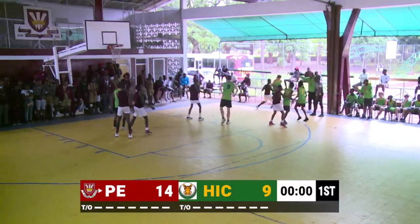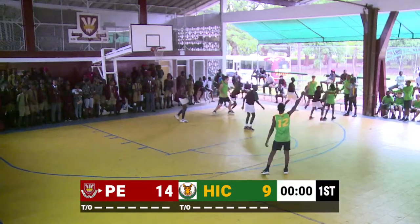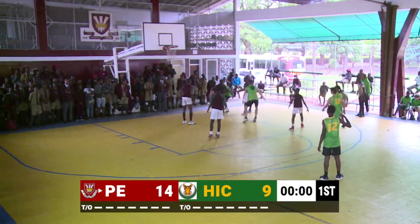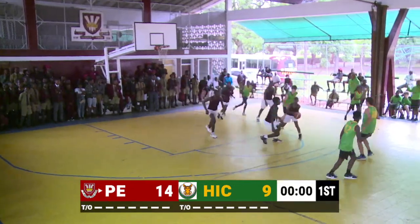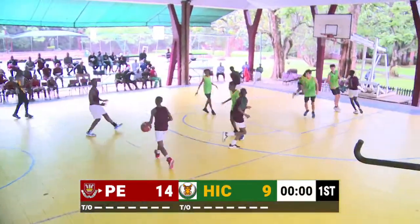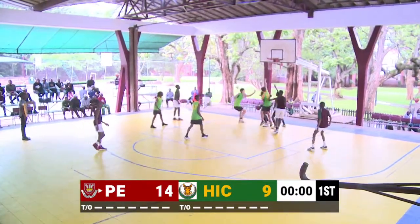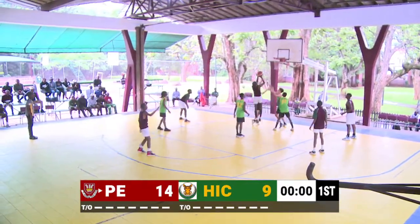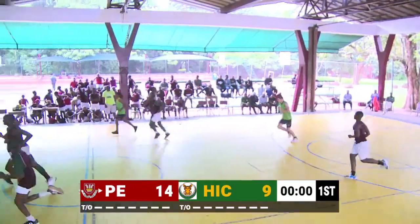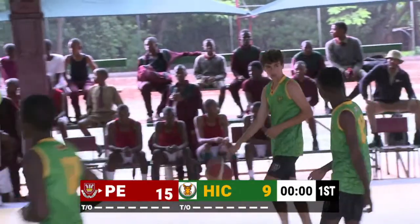I wonder how many team fouls PE is on now. HIS is passing the ball into the little pockets, but in the process they're losing the ball. PE is running a fast break. Unfortunately, they're not passing on the fast break. A short attempt, Kaome tries the rebound, tries to go up. Basket good, Kaome puts PE in a very commanding lead. 16-9, PE leads.